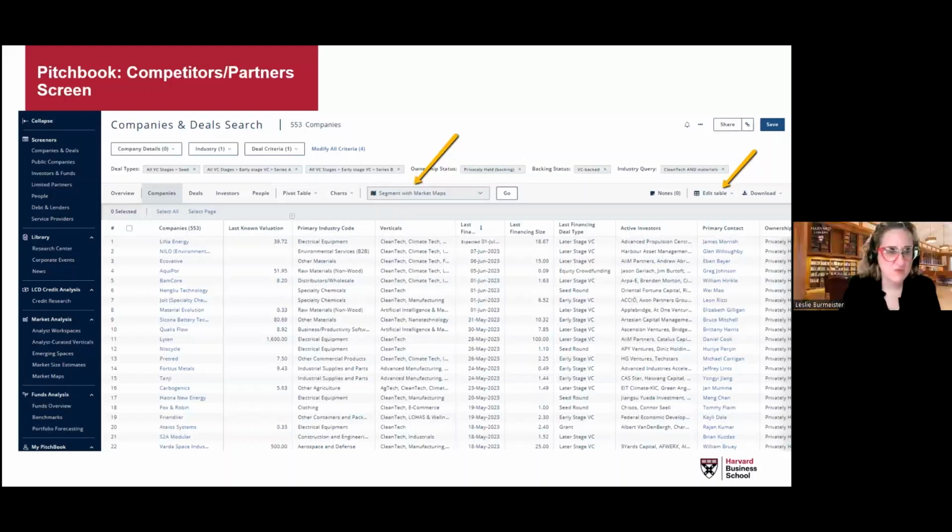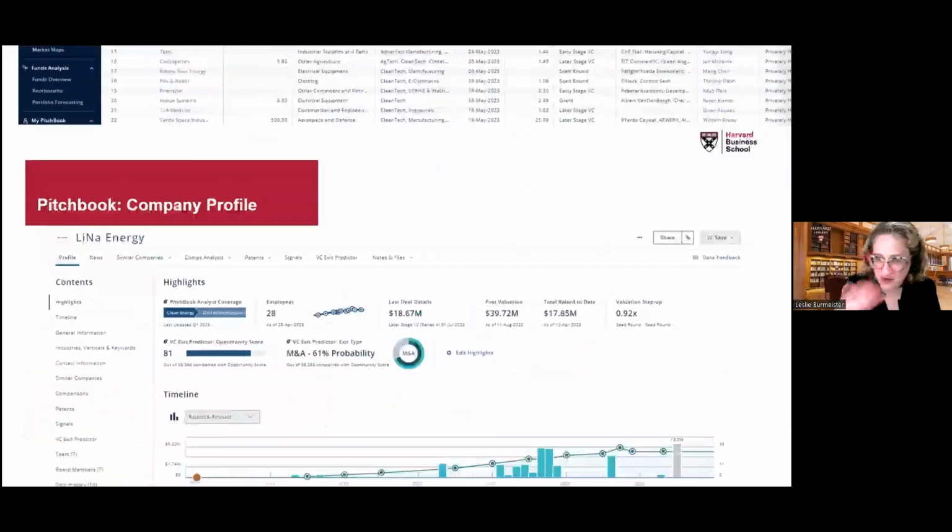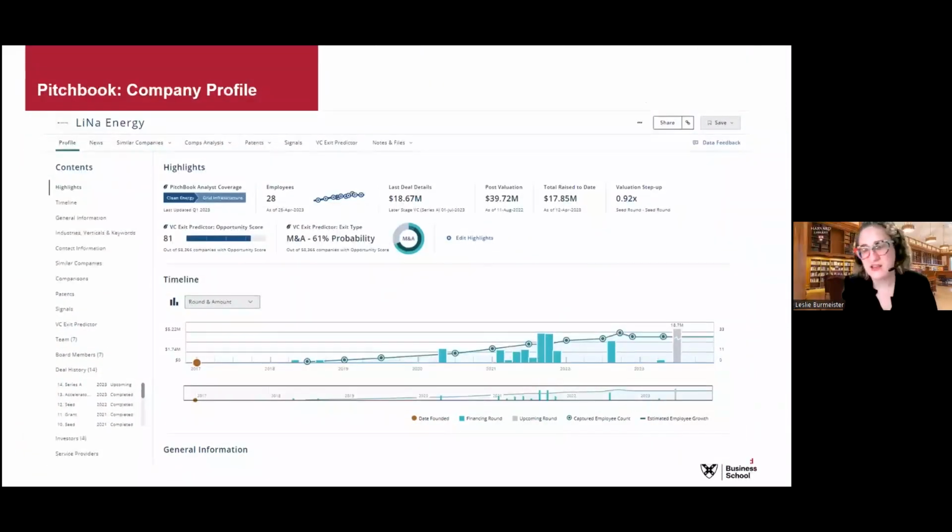While you go to the next screen, what I didn't say when I was overviewing our homepage is that all of these resources are accessible either via an individual account that you set up or through your MBA credentials or your Harvard feed.